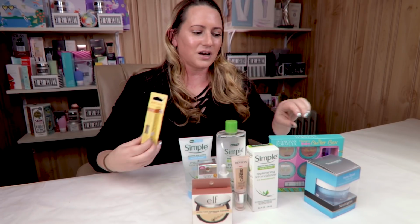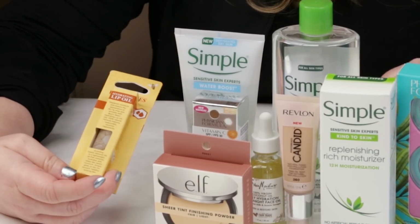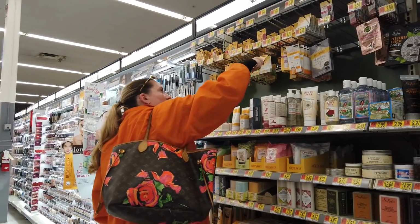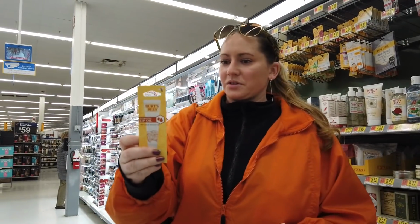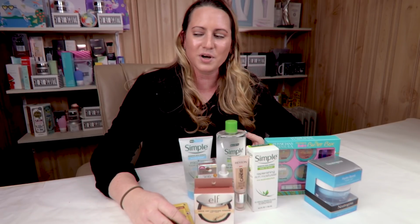I didn't 100% realize this contained a lip product, but I picked up the Burt's Bees Hydrating Lip Oil. My lips tend to get super dry, so I picked this one up. Lip oil, $5.47. So pretty affordable, although normally I'd probably spend like $30 on a lip oil. I figure I'd go with this one and see. I've heard good things about Burt's Bees, and I didn't really find any other chance to pick them up. So I figured I'd give this one a try, especially at nighttime. I tend to reapply it over and over again, so I thought I'd go with that one.